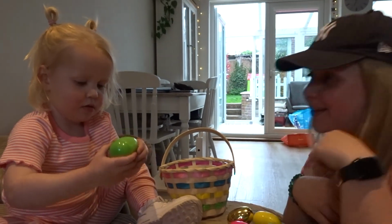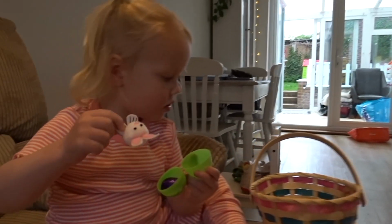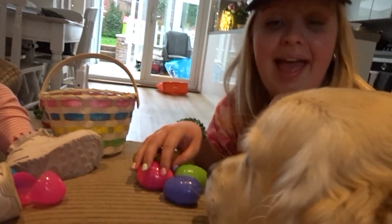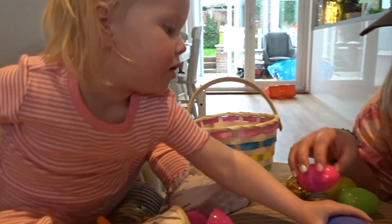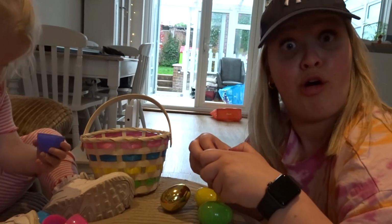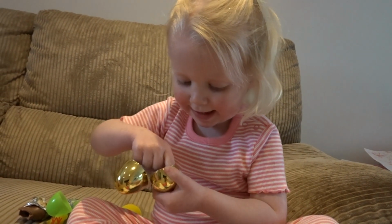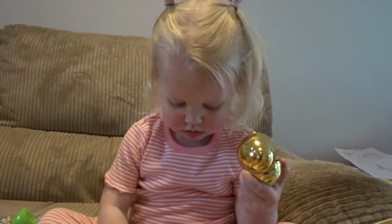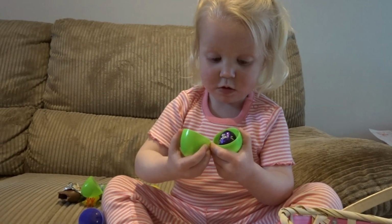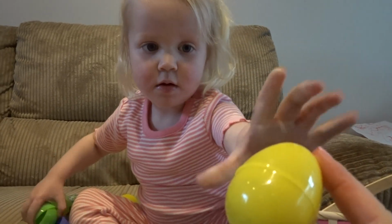Open the egg. Open the egg. Open the egg. The face. Ooh. I need to zoom in on the eyebrows next time. Hello, Ro. Open the egg. Hello, Ro. Purple. You found so many eggs. She goes, give me that one. Oh. This one. Oh, the dog is better than my face. Last one.